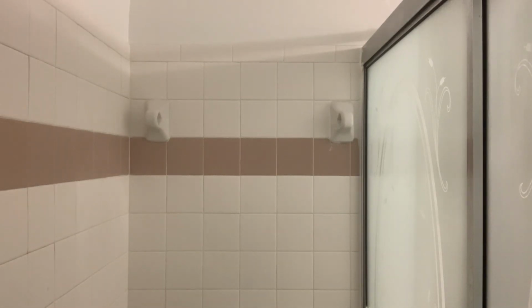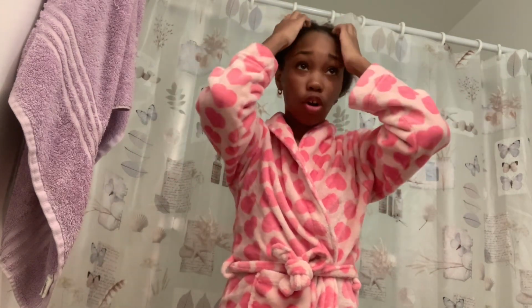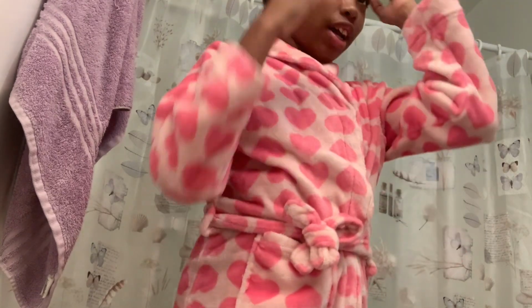Okay guys, so basically after the clip that you guys seen when I was parting it and detangling it, I detangled all of my hair. My hair feels so soft, like I really needed that wash. So yeah, after detangling my hair, I just put it up, and now I'm gonna put this bag on because I don't have a shower cap.